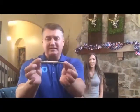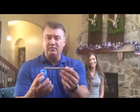This is an emitter. It looks like a pen. It doesn't write. No ink comes out of there. What's in this pen is rare earth minerals. The mixture of those rare earth minerals put together creates an ion energy. That's really a negative ion. Now, our bodies, when we have pain, when we have inflammation, it's an overload of positive ions. And that's what's causing pain, that's what's causing inflammation.